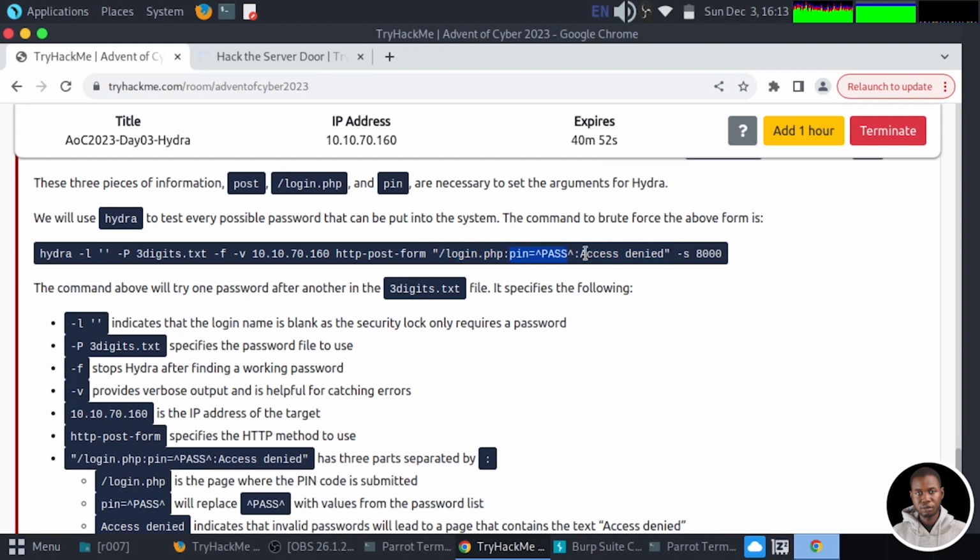And the last part has to do with the error message. How we got this is, whenever we enter a wrong value, whatever value that particular application is bringing out is what we're going to put here. This varies across applications. You see some applications write different error messages. So in our case, you can see that we are dealing with access denied. So if yours is different, you can just change it.